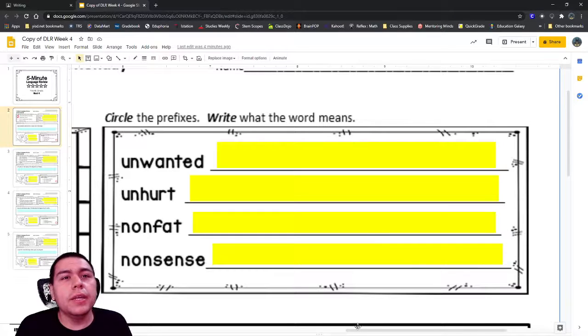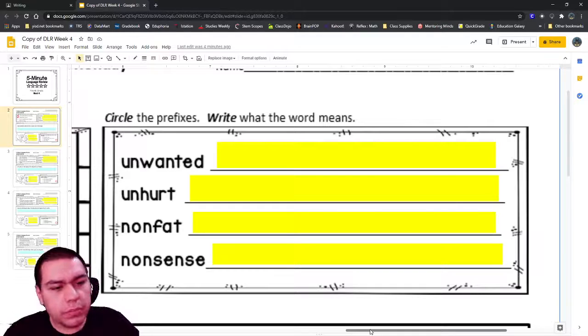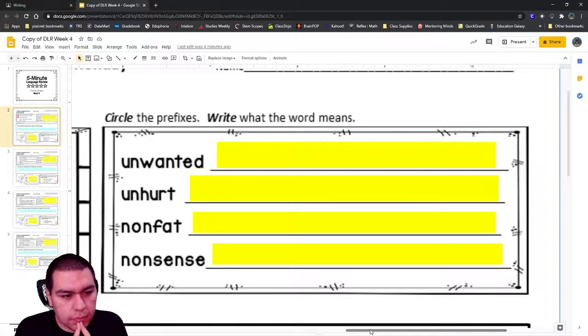Okay, next one. Circle the prefixes. Write what that word means. Okay, quick show of hands. Who has ever heard of the word prefix? Okay, some hands. Good. All right, now I want you to raise your hand if you think you remember what the prefix is. Bailey.